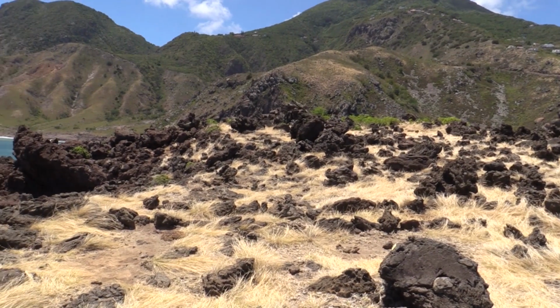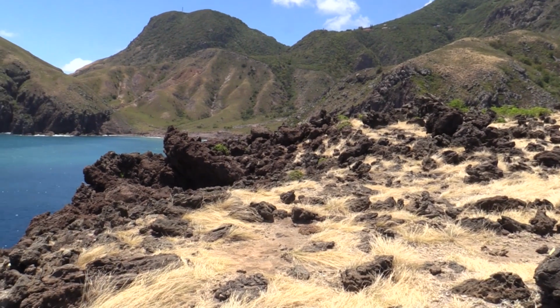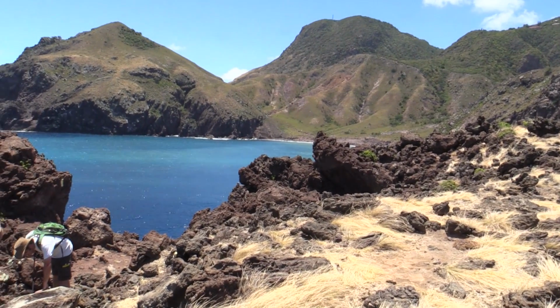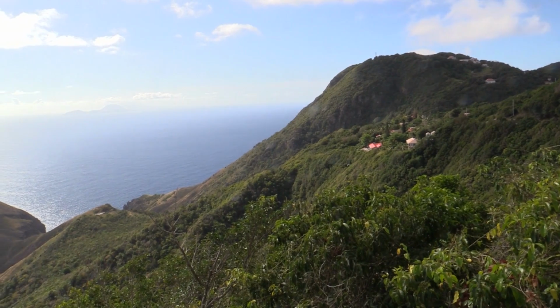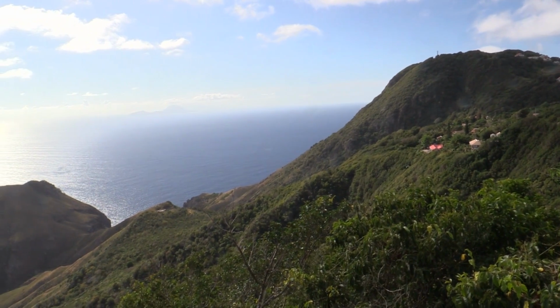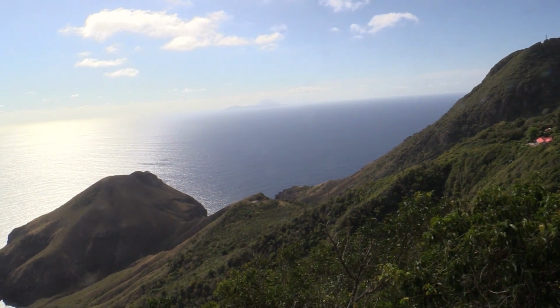The objective of this study is to try and find out what lies beneath the volcanoes. The question is, how much does the deep structure of this volcanic island vary from north to south? Is it similar to other islands we've visited? Or does its position along the arc mean that the deep plumbing system is somehow different?